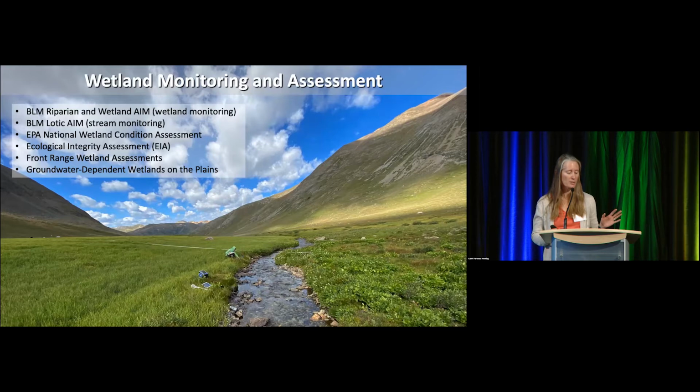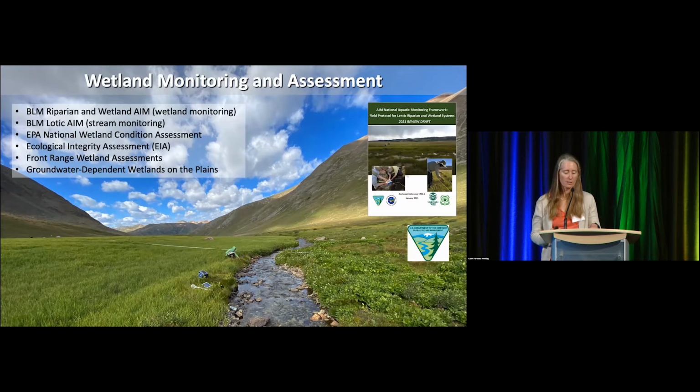First is wetland monitoring and assessment across the West, which we conduct through several different efforts. One is our partnership with the BLM AIM program. CNHP is the outside science partner for the BLM AIM riparian and wetland monitoring program.